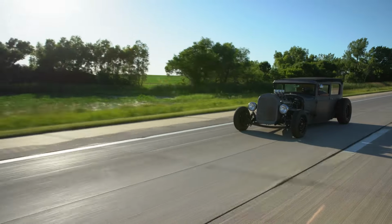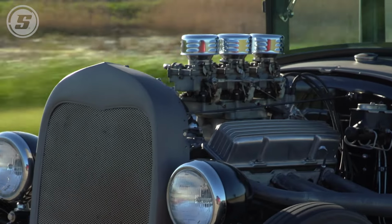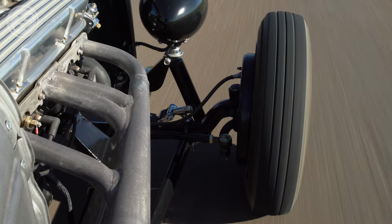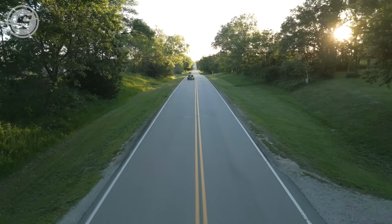It gets a lot of off-the-wall comments. A lot of guys are like, what the heck is that? It's a hodgepodge of a Model A Ford that makes too much power for its own good, and it's just a fun hoot to drive.